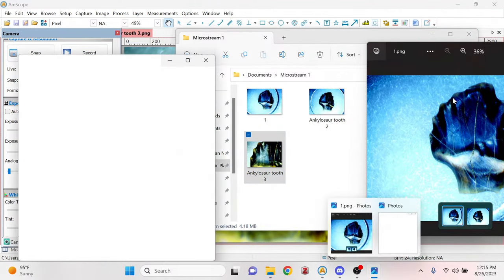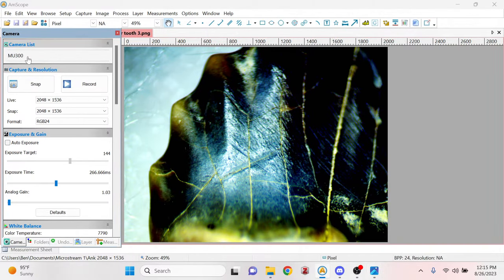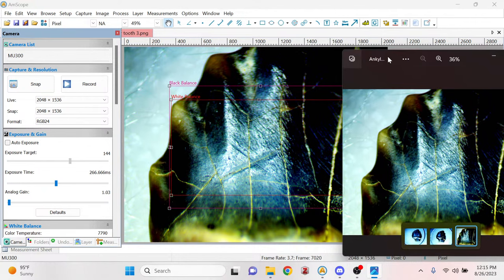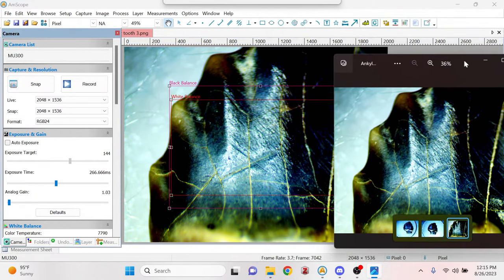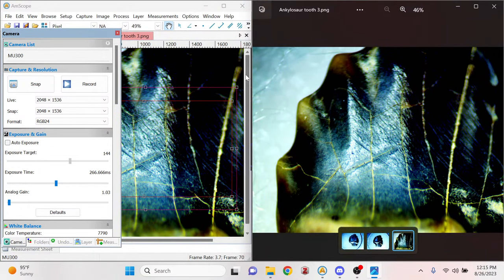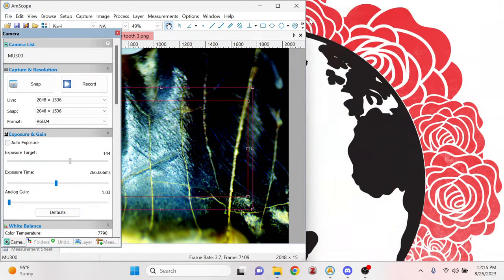Pull that guy up. I'm going to try to keep in the corner over here. Of course, they don't shrink these down small enough to not cover like half the screen. What a pain. Yeah, that's not really gonna work for me.